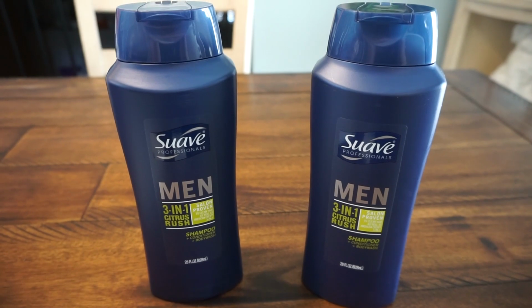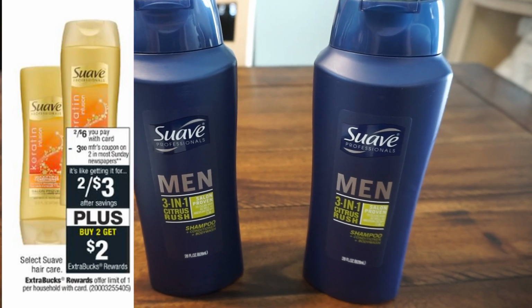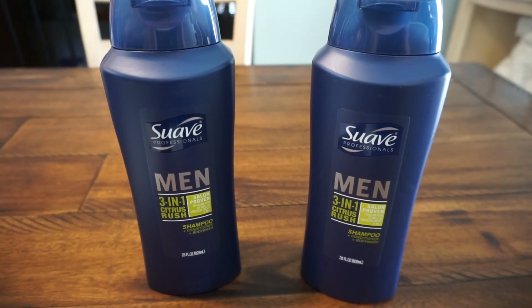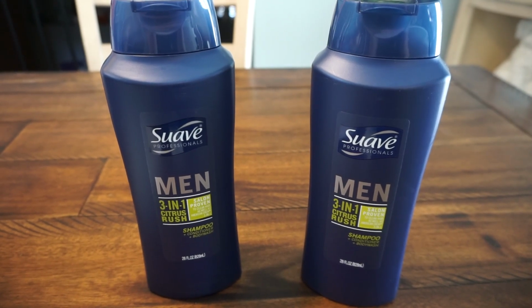Select Suave Hair Care is on sale two for $6. When you buy two, you earn a $2 extra buck. Now there are a lot of different Suaves included. They have the Suave Professionals. So just kind of check your store.